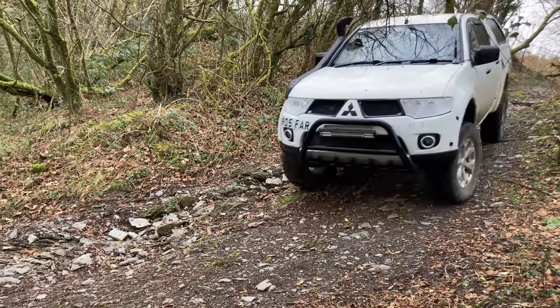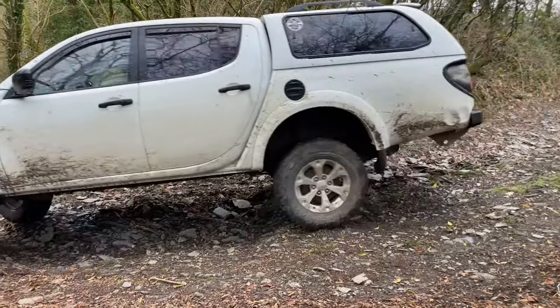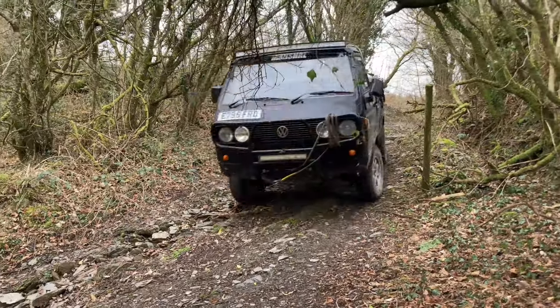Now we're back onto one of our favourite tracks, and this one's a bit more tougher, a bit of a challenge as well. And it's really good to see now how all the pickup trucks negotiate these corners, tight hairpins, and yeah, this is going to be a good one. Keep watching, guys.